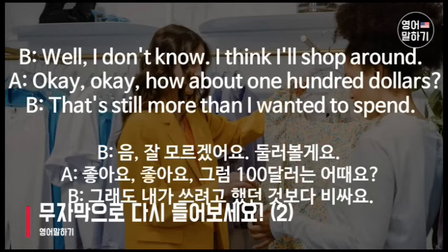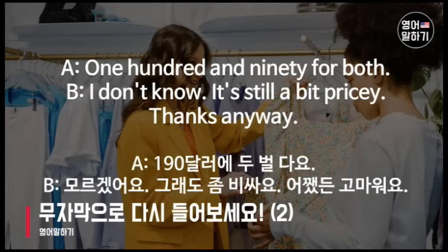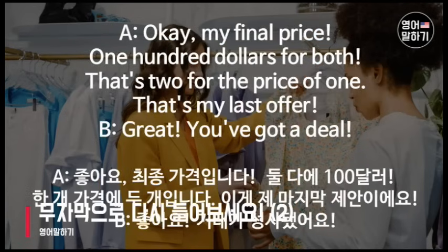Well, I don't know. I think I'll shop around. Okay. How about $100? Still more than I wanted to spend. What if I take both dresses? Okay, I can give you a special discount just because you seem like a nice person. $190 for both. I don't know. Still a bit pricey. Thanks anyway. Okay, my final price, $100 for both. That's two for the price of one, and that's my last offer. Great! You've got a deal.